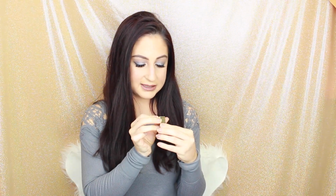So this is, what is it? I don't know. It's not even saying. This is the Lip Velvets. These are so gorgeous. This is a red lipstick. So that's what the red lipstick looks like. It's just beautiful. It's gorgeous. I think for the holidays, that will definitely be a must-have. This one, I can't even see the shades because they are so tiny. I will list everything down below for you guys.